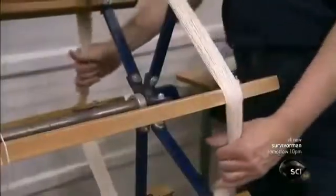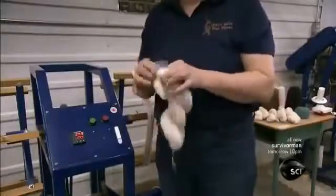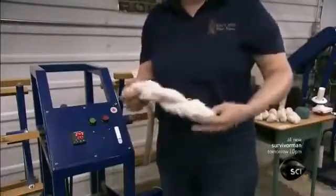Then they dye the yarn or leave it its natural color. Some mills dye their fleece after washing prior to processing it into yarn. The final step is to hand twist the skein. They also wind yarn into balls and cones.